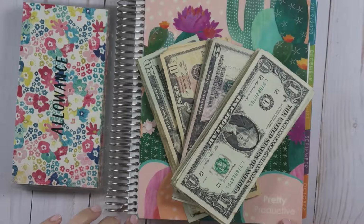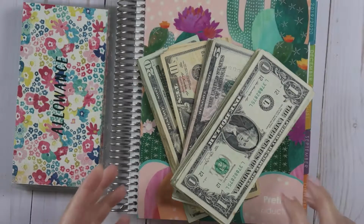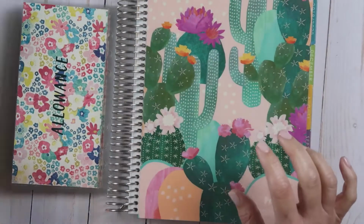Today we're going to be doing our October week 1 check-in for cash stuffing as well as updating the budget. So we're going to go ahead and get started. Just take this, put this aside.